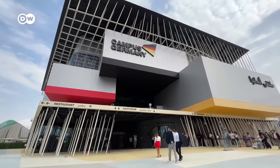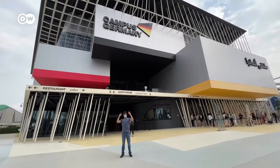The Campus Germany concept is a concept dedicated to the university way of experience. And it's already in the building, you can see it's built like a campus, and of course not in a horizontal way, in a vertical way.